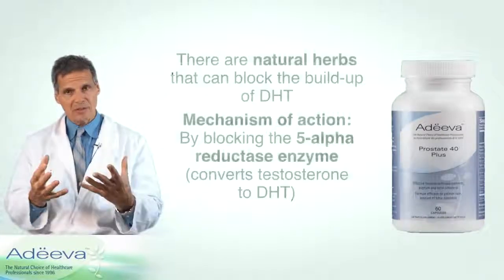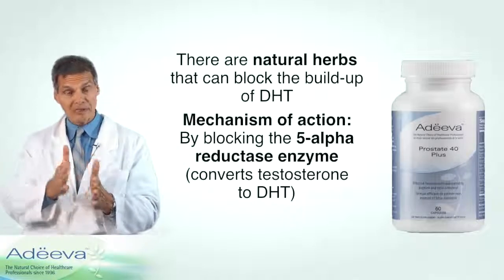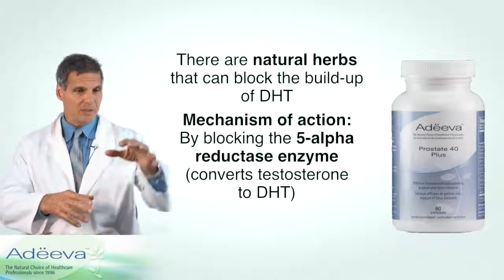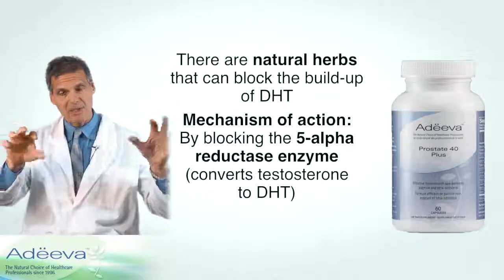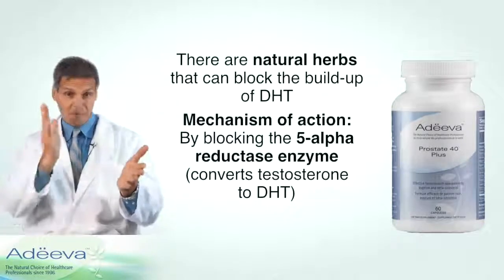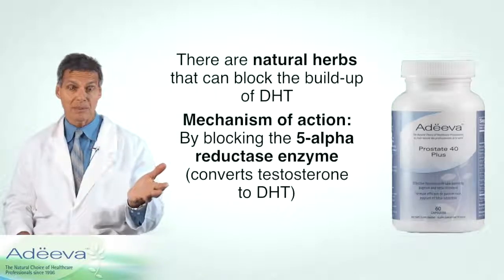But in nature, there are a number of herbal compounds that have natural agents that block the buildup of DHT. How do they do that? Well, the way the prostate makes DHT is it converts testosterone into DHT. There's an enzyme called the 5-alpha reductase enzyme, and these herbs block that enzyme so you don't build up the DHT. That's how simple this is.